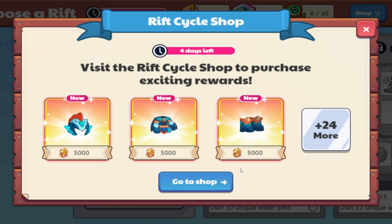You can now get these dragon scale type thingies, which will give you special limited time water dragon rift accessories and different pieces of armor. A lot of the Dragonelle stuff is actually a lot better than a lot of the armor in the base game. So it is something to definitely check out.